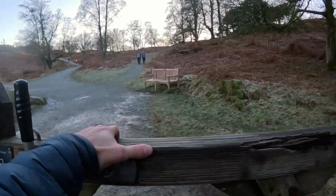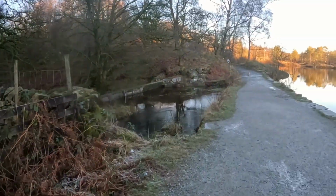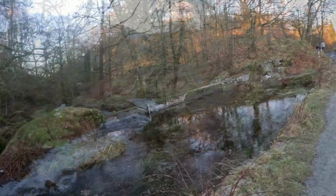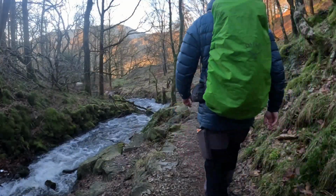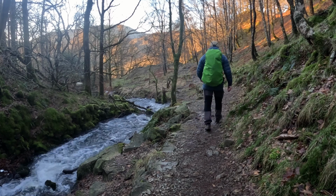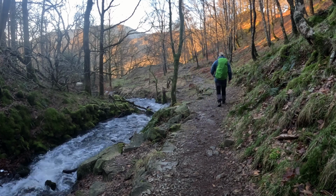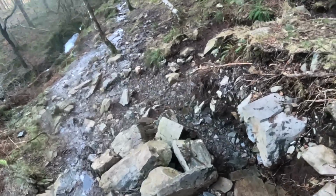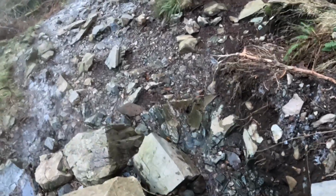There we go. And we're back to this dam. It's still a little tricky coming down through the woods. Whee!